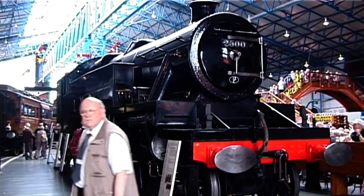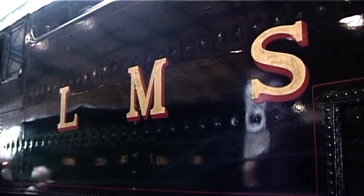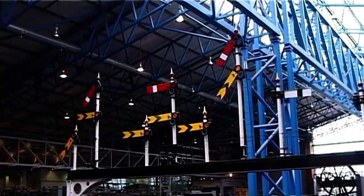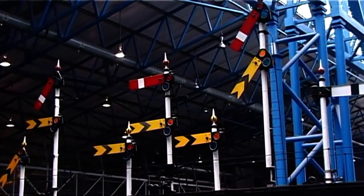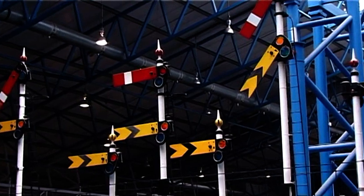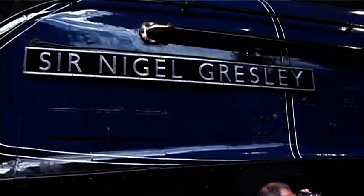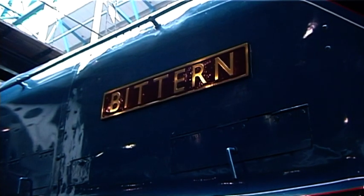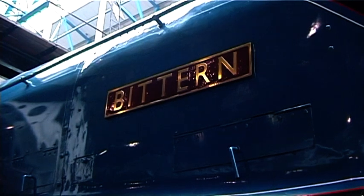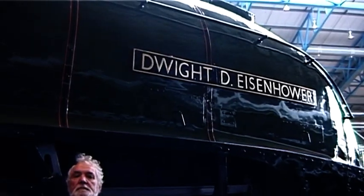The launch event started on the 3rd of July, when Mallard and its five surviving classmate A4 locomotives were gathered together around the Great Hall turntable at York. Three of these are operational: Sir Nigel Gresley in BR Blue livery, Union of South Africa in BR Green livery, and Bittern, which has been restored to the 1930s style appearance and livery. The other three are Mallard, Dominion of Canada, and Dwight D. Eisenhower.